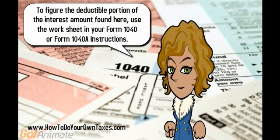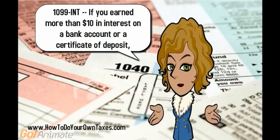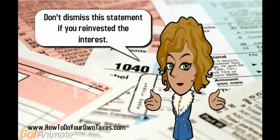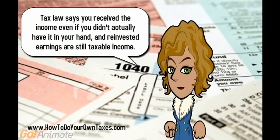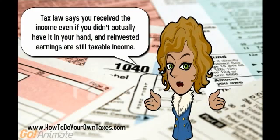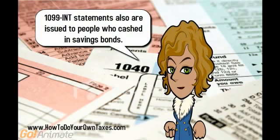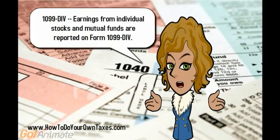1099-INT. If you earned more than $10 in interest on a bank account or a certificate of deposit, you'll get one of these forms for each account. Don't dismiss this statement if you reinvested the interest. Tax law says you received the income even if you didn't actually have it in your hand, and reinvested earnings are still taxable income. 1099-INT statements also are issued to people who cashed in savings bonds.